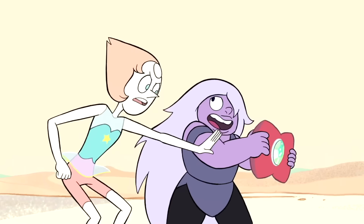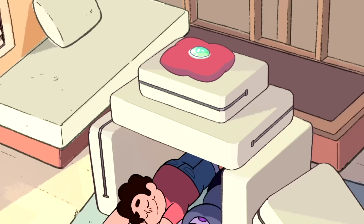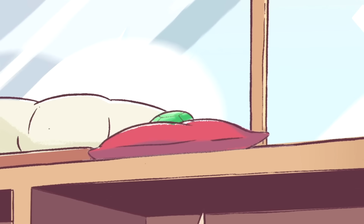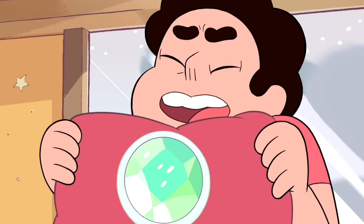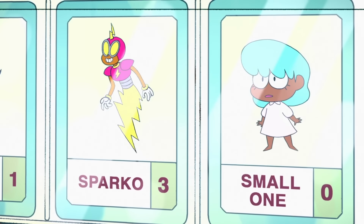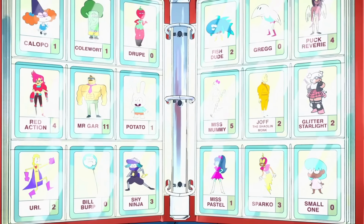Afterwards, we have the Desert Glass from Steven's Lion. Another gem everyone wanted to see Uncorrupted because, I mean, look at her. She's a pillow with a gemstone on it. How are you not supposed to be curious? That being said, we really can't surmise much out of Desert Glass, but I will say she is one of the Uncorrupted gems who design-wise would fit perfectly into OKKO. And I love that her shoes look like potted plants.